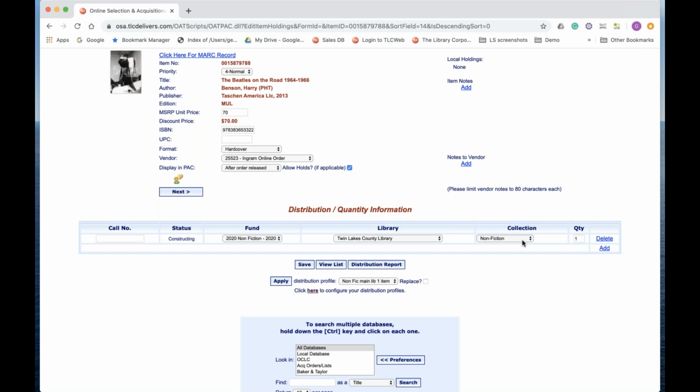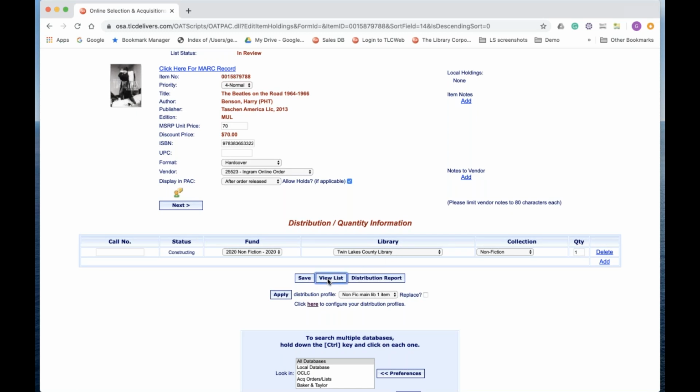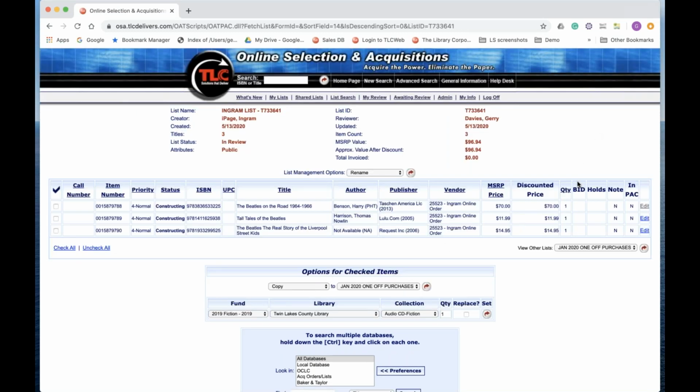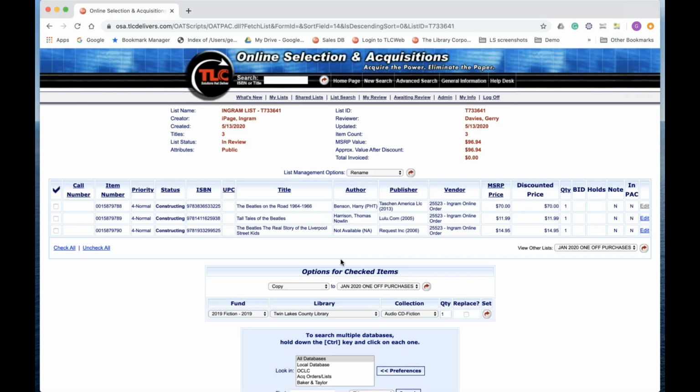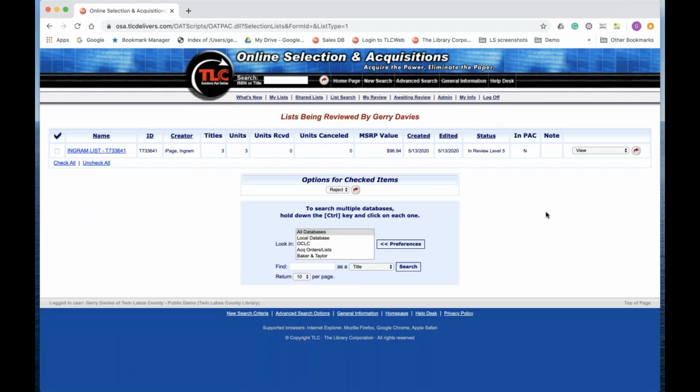There are other things I can add in there as well. For example, I think you can, in many of these cases, add notes as well. Okay, so going back to my list, there it is. At this point, all I have to do, going back to my list awaiting review there, is if I'm happy with that order, of course I am, but I would actually have a notification if any of the import process had thrown any errors up. But that is the order that was placed with Ingram.